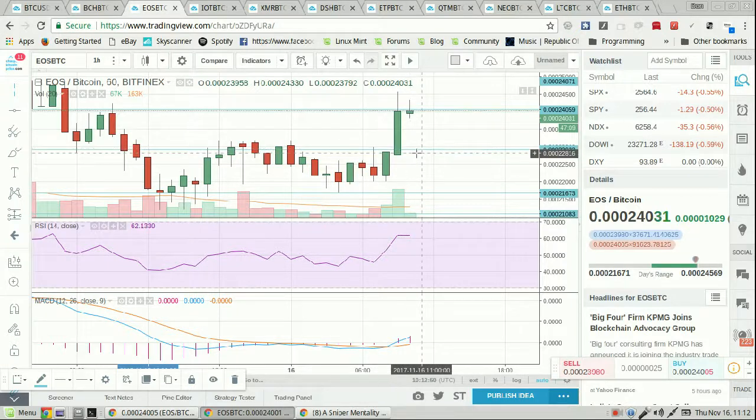I'll probably put my stop loss, I'll either put my stop loss here, because it could still go down and go back up again. But then again, I don't want to get stopped out. Like, getting stopped out when I'm not on my screen is really annoying. Alt is a little more volatile than Bitcoin.